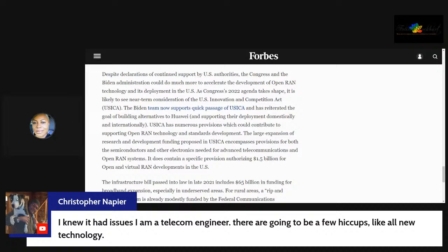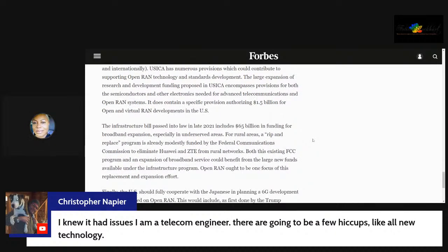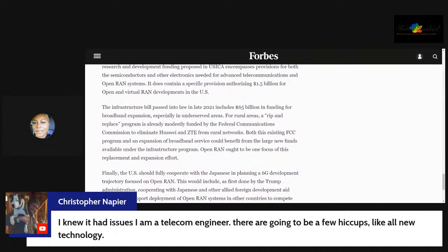The large expansion of research and development funding proposed by the USICA encompasses provisions for both the semiconductors and other electronics needed to advance telecommunications and Open RAN systems. It does contain a specific provision authorizing $1.5 billion for open and virtual RAN developments in the United States. The infrastructure bill passed into law in late 2021 includes $65 billion in funding for broadband expansion, especially in the underserved areas.